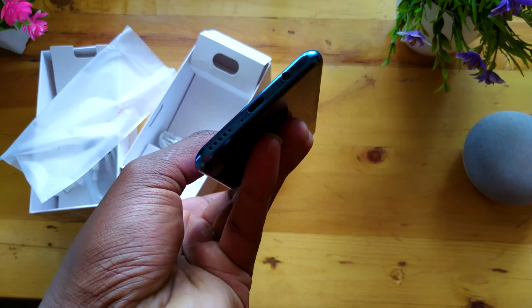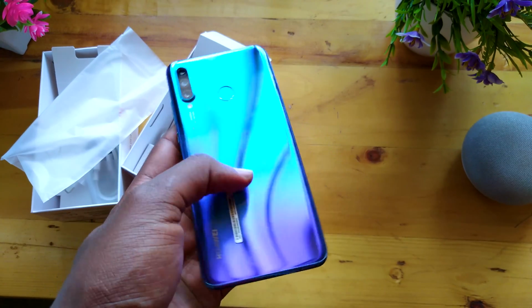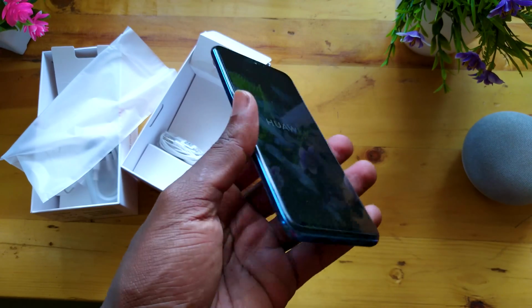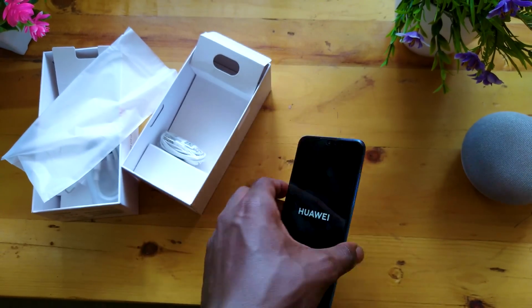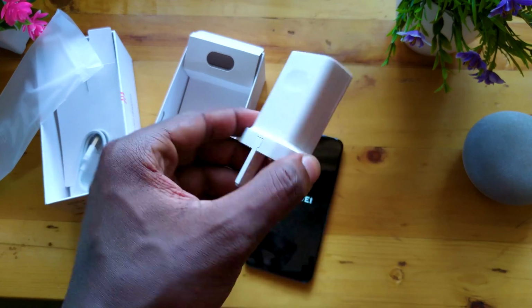It has USB 2.0 Type-C. It has a fingerprint sensor at the back. It has an unremovable, obviously, 3340 milliamp battery. So the battery size is 3340 with the charger that's 18 watt. This is an 18 watt charger.